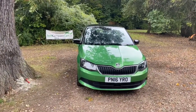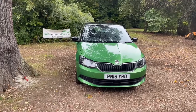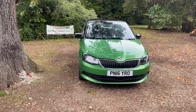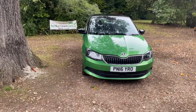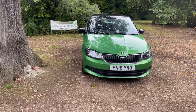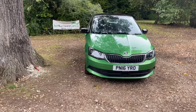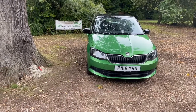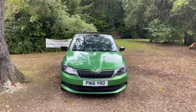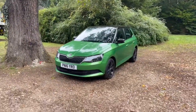My name is James and today I'm going to be doing a walk around video of this 2016 Skoda Fabia. It's 2016 on a 16, it's done just 55,000 miles and it's a 1.2 TSI colour edition 5-door hatchback. It's done 55,000 as I say, it's got full service history with 5 services in total and it's got an MOT until September 2023.